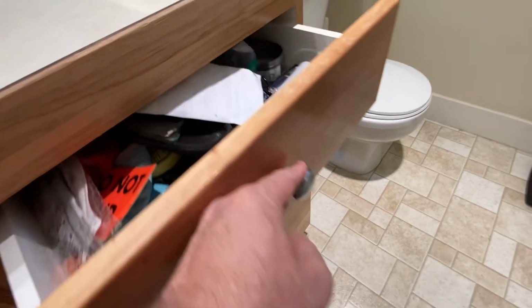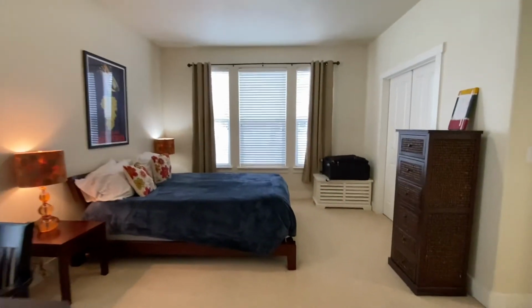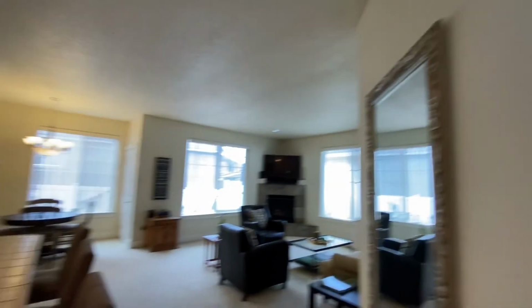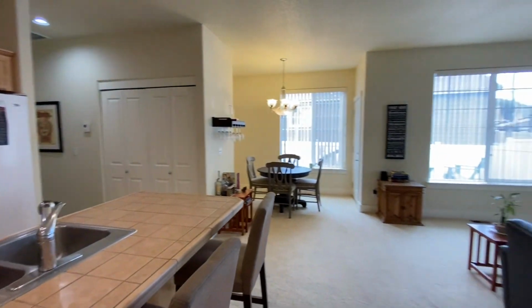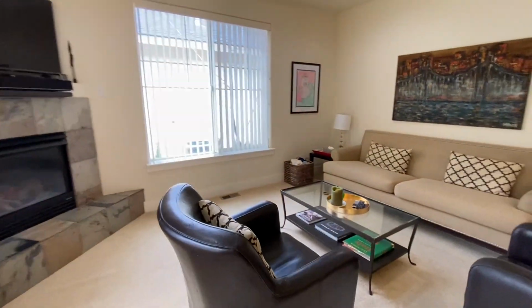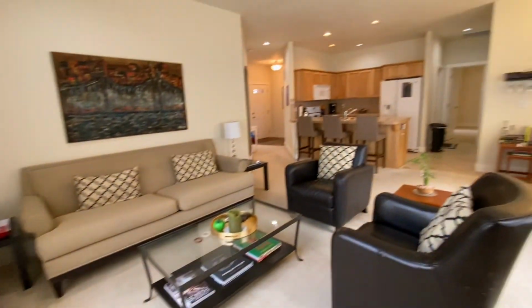Formica countertop, hickory cabinets. Natural gas, got forced air heat and AC.